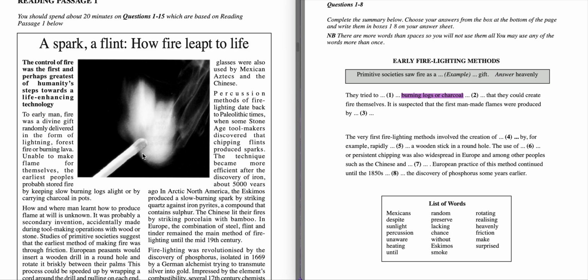So we go to the text and we try to find any information about burning logs or charcoals. So let's scan the text. We start from the first paragraph, and here at the end of the first paragraph there is a word charcoal. So let's read this sentence. Unable to make flame for themselves, the earliest people probably stored fire by keeping slow burning logs alight or by carrying charcoal in pots.